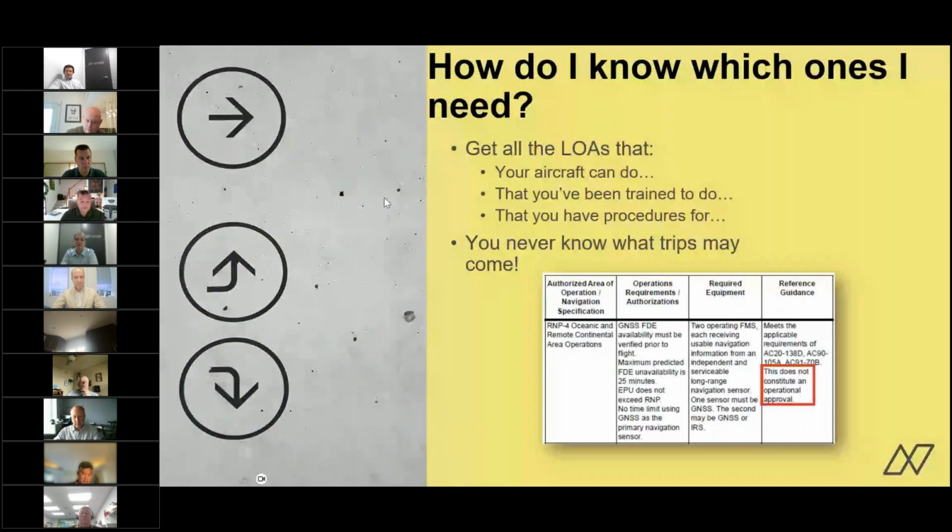So now that we've covered the 10 main LOAs, let's dive into how to identify which ones you need. What factors should guide your decision? Madison, could you walk us through how to determine the right LOAs?